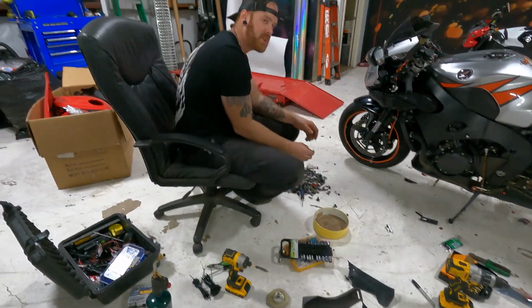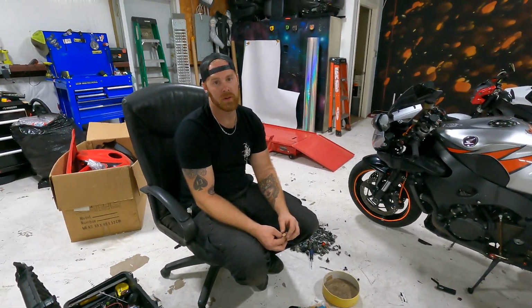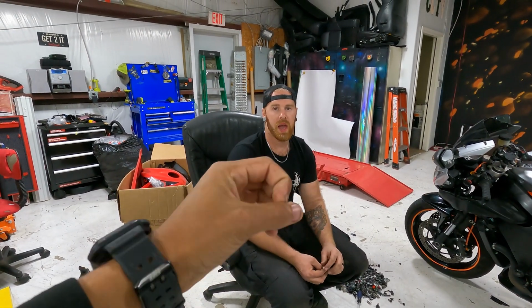I'm just so happy that I have a belly pan after I just scorched my other one. Scorched it. I got an OEM set of fairings for $40. Yay! $40.